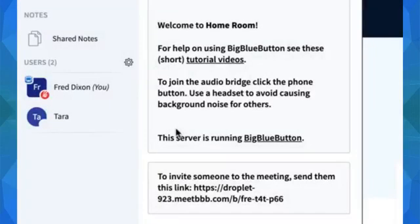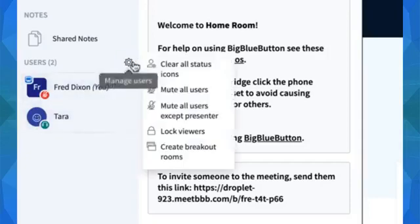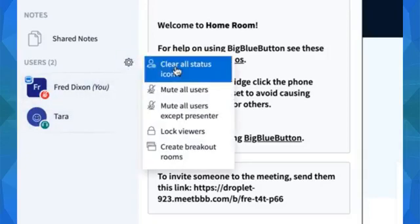You may also see students joined listen only. When a student has joined listen only, they can't talk, but they can hear you. Students can also set their status, which means their initials will be replaced by an icon. Here, you can see a happy face, and I'm going to clear all the icons as well.